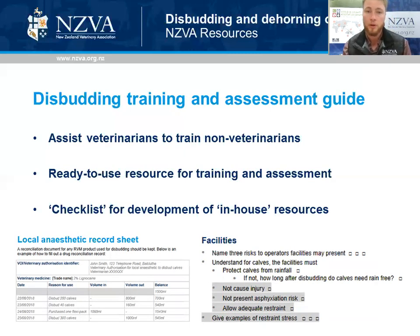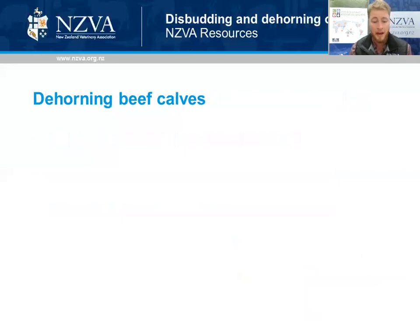All training and assessment should be documented and should be recorded against the client's record along with the authorisation. Records of any veterinary authorisation must be kept for 5 years. As for the local anaesthetic authorisation guideline, this disbudding training guide relates to disbudding as it is the preferred procedure. However, veterinarians may choose to adapt the content of this resource to train for dehorning. Veterinarians may exercise their judgment as to whether a client has sufficient competence to support the authorisation for dehorning. In response to feedback from members, however, a supplementary guidance has been prepared specifically related to dehorning of beef calves.